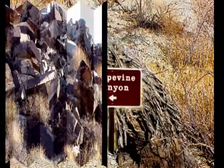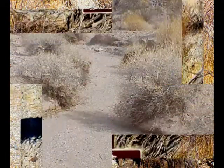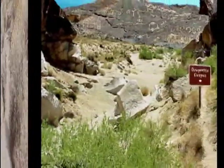I came upon a sign that pointed west and read Grapevine Canyon. About 100 yards up the road I found a small, but obviously well-used parking lot. I packed up my gear and began hiking up the dirt path that led into the canyon. The hike to the canyon was about 2 city blocks.